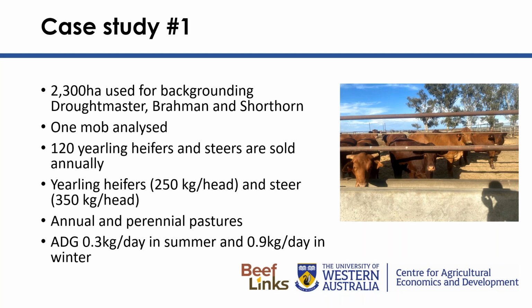So the first case study is based on a nearly 2,300 hectare block that's used for backgrounding. It's in the southern agricultural zone. So it's backgrounding of Droughtmaster, Brahman and Shorthorn, so a mix of those. We just analysed 1 mob of 120 yearling heifers and steers, which were sold annually. The yearling heifers were on average 250 kilos per head, and the steers at 350 kilos per head.